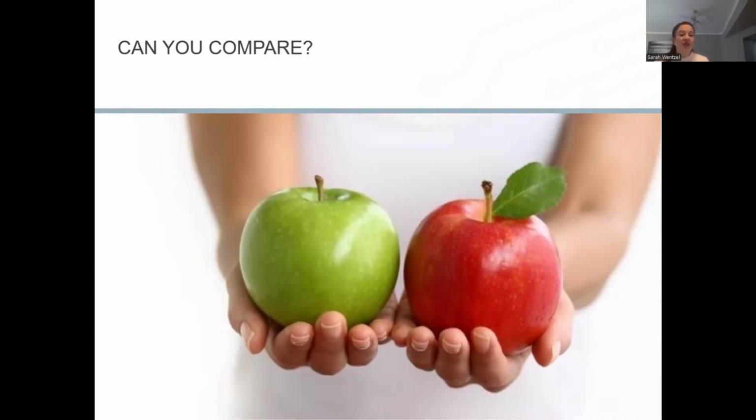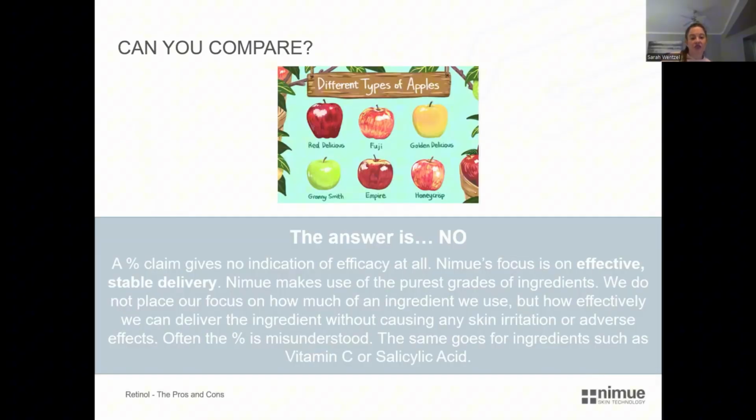It's the same with your vitamin C's. You cannot compare. It has a lot to do with your pH levels. It's a lot to do with your concentrations. It's got a lot to do with your formulations. So we don't ever give out percentages. So no, you cannot compare apples with apples, same as you cannot compare retinols with retinols, vitamin C's with vitamin C's. You cannot. So a percentage claim gives no indication of the efficacy at all.